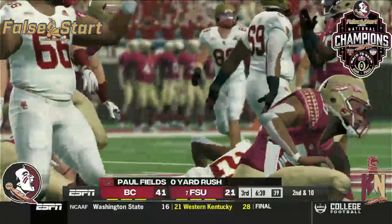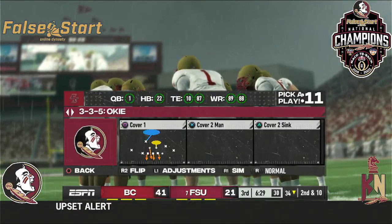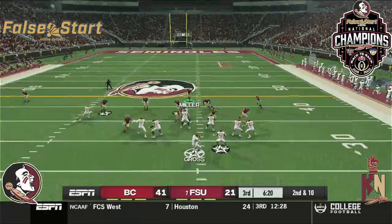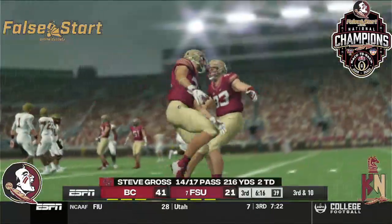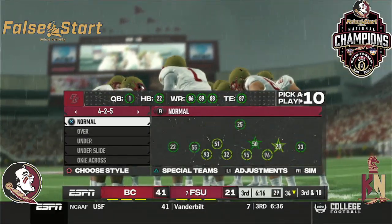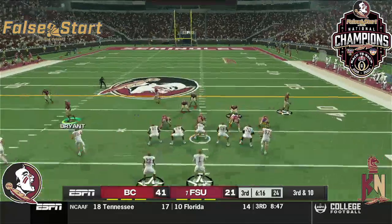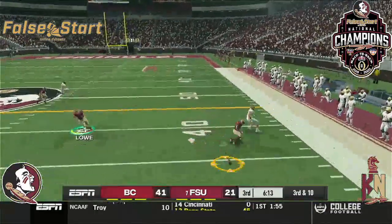Run the middle and nothing there. Maybe a yard on the run by the tailback. That makes it second and 10. He gets rid of this one. Third and 10. Ball on the 34. Check 4, check 4. Nearly intercepted.